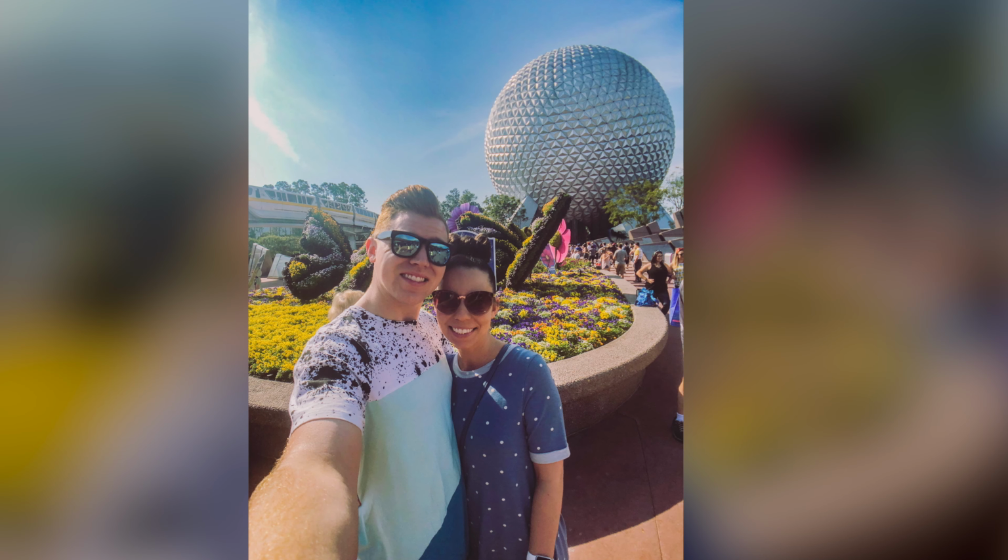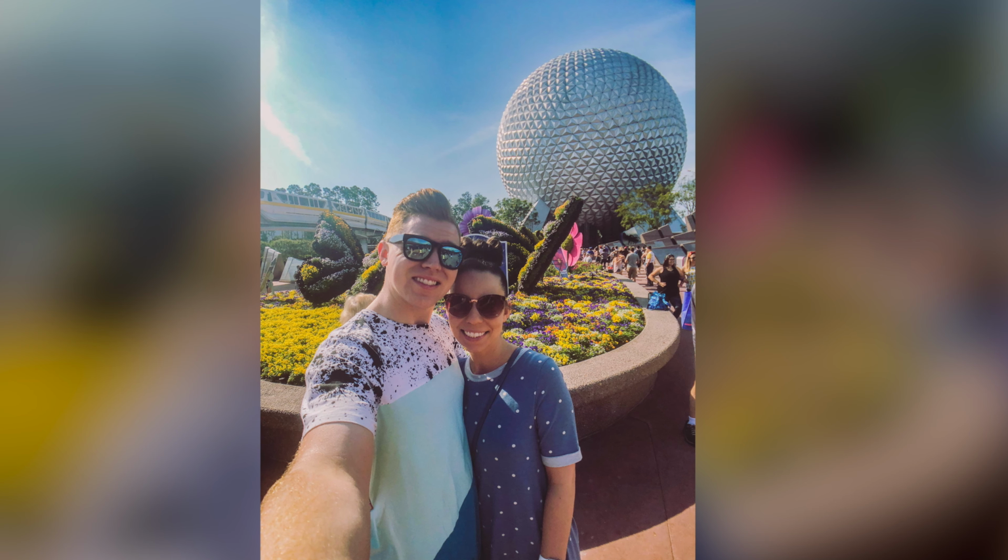So I went through this on a Saturday with my wife, so with it being on the weekend we knew it would be kind of crazy crowd-wise, but it actually wasn't too bad. We went through a couple of rides, had a couple of Fast Passes, and we just went through the entire park and got select meals from different places.